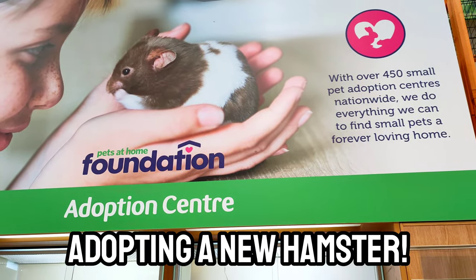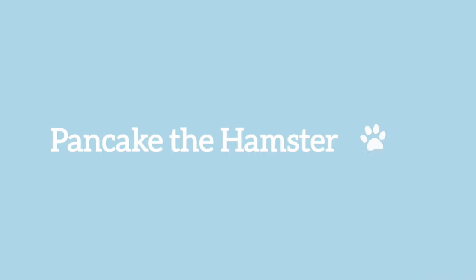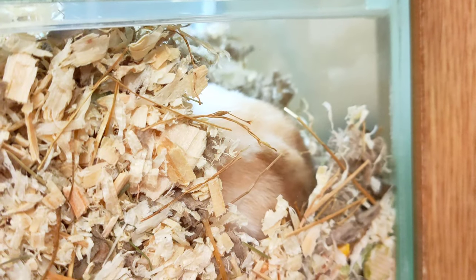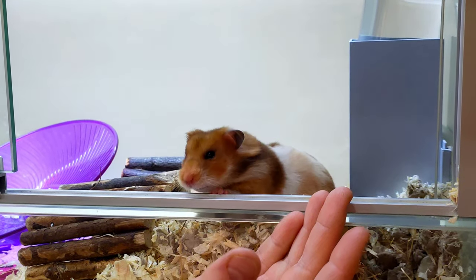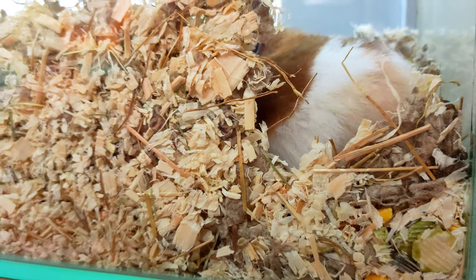Today I'm going to be adopting a new hamster. Initially I was planning to get a hamster from a breeder, however there were no breeders near us. So I decided to adopt a hamster.